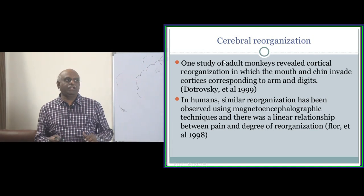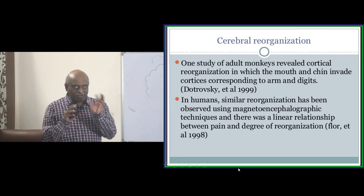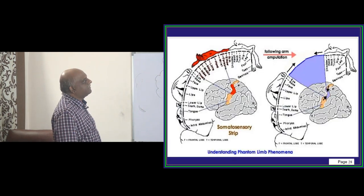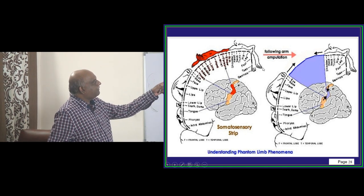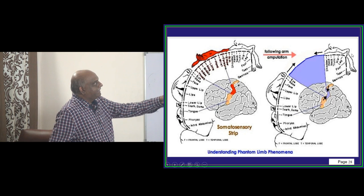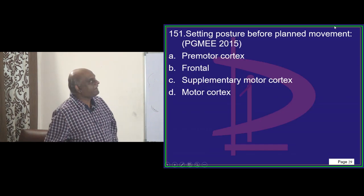When they did studies in monkeys and did PET scans of the brain in people, they found that there is a reorganization of the entire sensory geography after the amputation has been done, which is considered to be the underlying cause. After you have removed, for example, this hand, that particular area which was earlier receiving the sensations, the other part of the limb will take over that area and get a larger expansion, which is the underlying cause of the phantom.